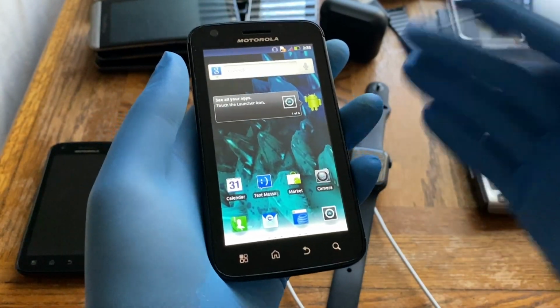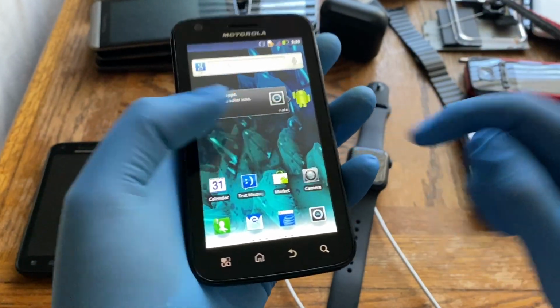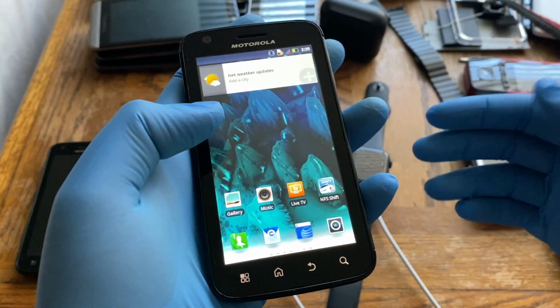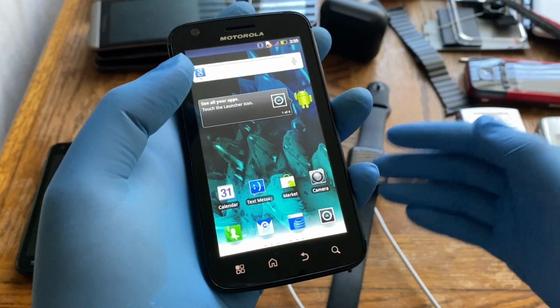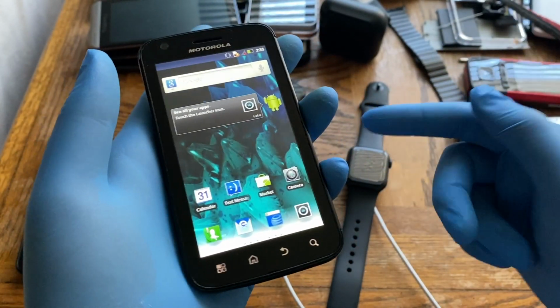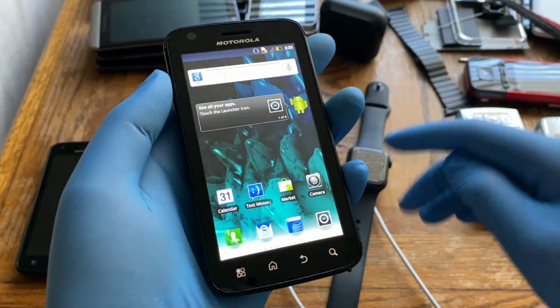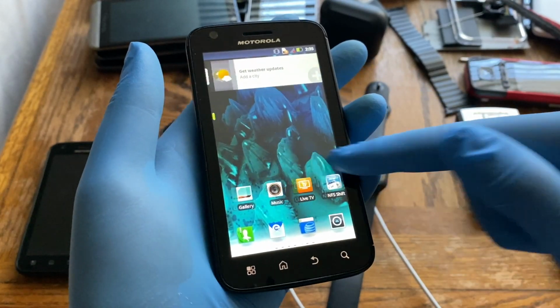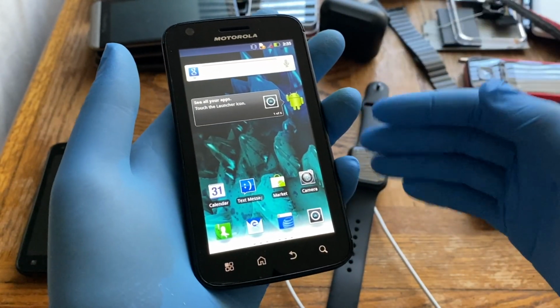It's only now that they're sticking to a more stock Android look than MotoBlur, because they've completely cancelled MotoBlur, and there's no such thing as MotoBlur anymore. Also the annoying MotoBlur account login, which a lot of people hated, and I actually had to bypass it on this phone. But yeah, that is the operating system on the Motorola Atrix 4G, Android 2.3.6 Gingerbread, which is the final update.